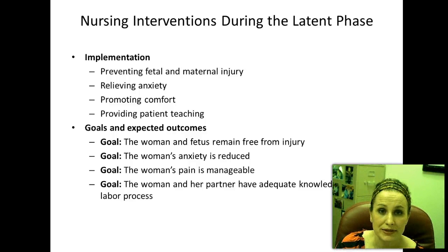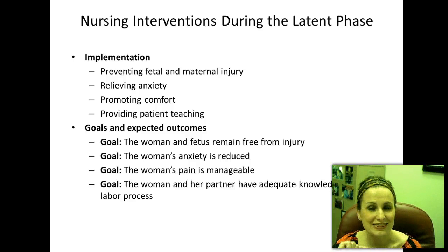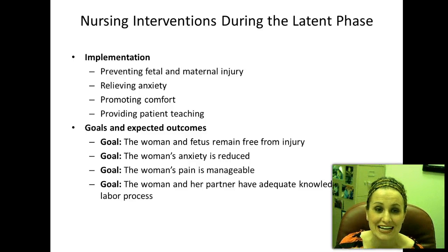Okay, so we're going to be implementation. What is our implementation? We're going to be preventing fetal and maternal injury. We're going to be relieving any kind of anxiety. At this point, she's probably still in that excited phase. We're going to be promoting comfort, and then we're going to provide patient teaching.